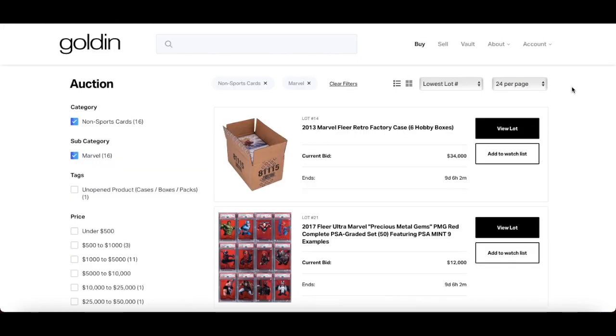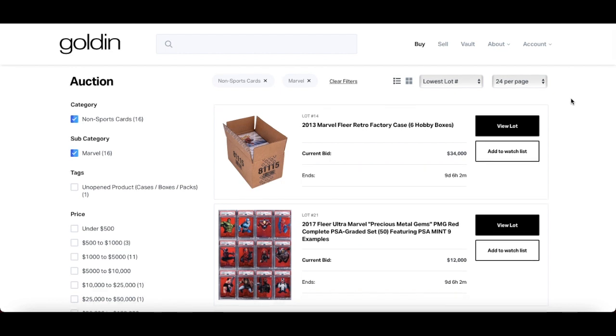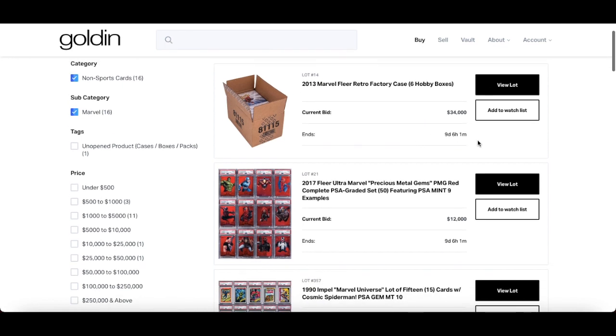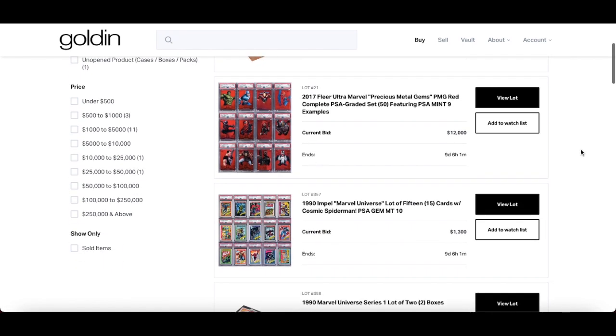And lastly, I just wanted to show you Goldin auctions. There are a number of Marvel cards and boxes currently on auction. Very interesting, big dog stuff. The first one is a case of 2013 Fleer Retro 6 hobby boxes, currently at $34,000, 9 days, 6 hours remaining. I expect this to surpass 50k with ease, but again, who knows? But that's a lot of money right there, I can tell you.